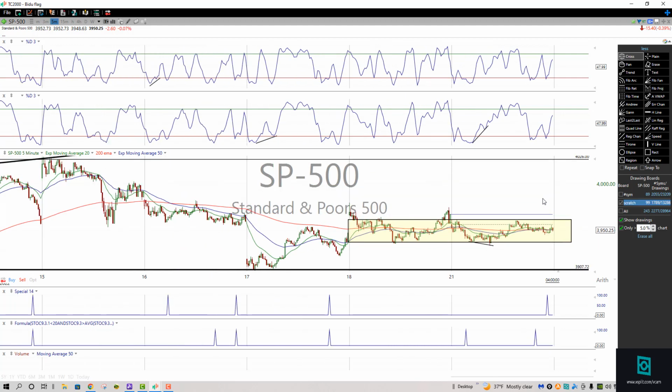So pretty much flat from Friday to Monday. Last Thursday we actually gapped down and kind of rallied up, and then we've just been chopping around. So tomorrow, do we get that breakout or do we get that breakdown? So, that's the key level. We're going to continue to make the calls based off our signals because the divergence indicator is really key on the 1-minute time frame, the 5-minute time frame, even the daily time frame.